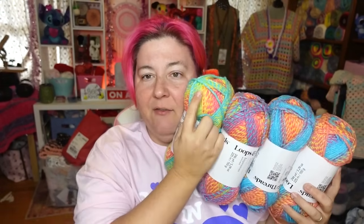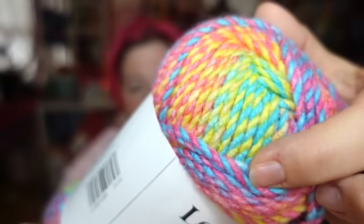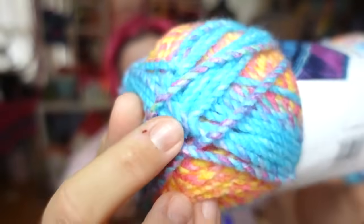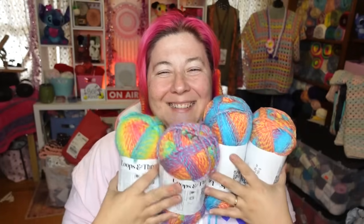Isn't that funny? This looks like a different yarn because of the way Puzzle and this yarn are made. It takes two variegated yarns and spins them together, so you will get these variations of color. See here, the pink is mixed with the blue, and then you have the blue mixed with the yellow right there. So you'll get spots where it's blue mixed with blue, or blue mixed with pink or purple. It changes the way the yarn looks. See how this looks purple, this looks green, this looks blue. It's gorgeous yarn.